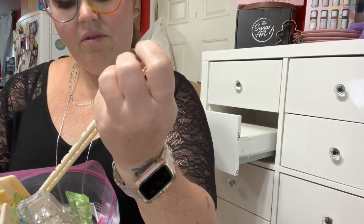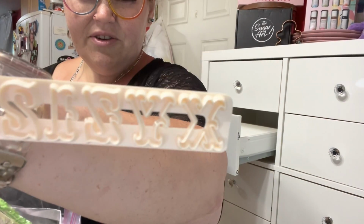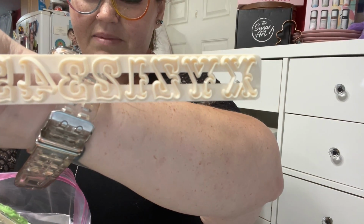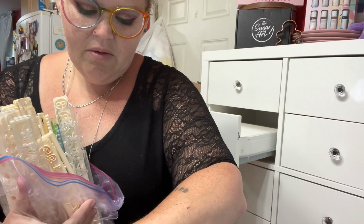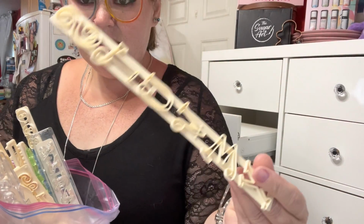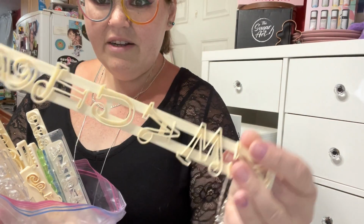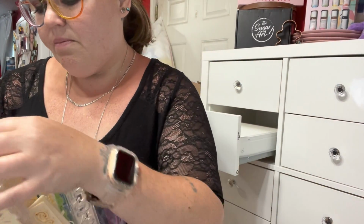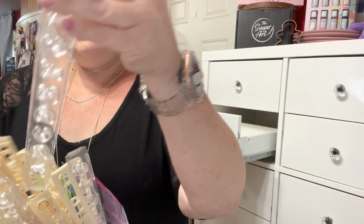I have the circus. I think this was called circus. This is circus time stuff. Oops. What else do I have? And these are just your basic, I think these are called funky letters. These I use a lot. You guys have probably seen me use these in numerous videos. And then these are the comic type letters.